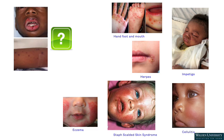Below that, you've got herpes. Herpes doesn't have a macular rash. It's usually just a vesicular rash around mucosal areas. Impetigo is probable, but he doesn't have any honey-crusted lesions, which are the hallmark of impetigo. Eczema, bright red rash, but it usually does not include oral mucosa or the lips.